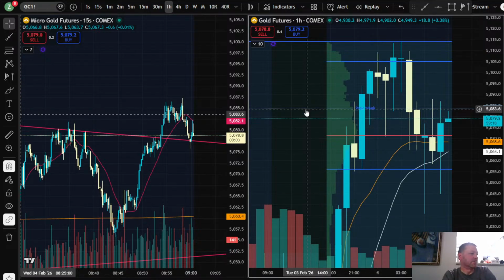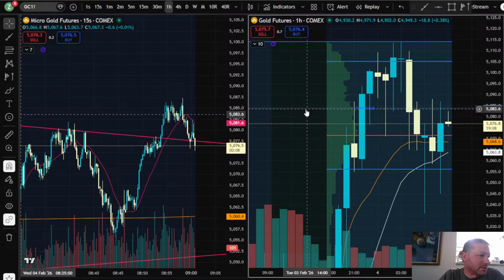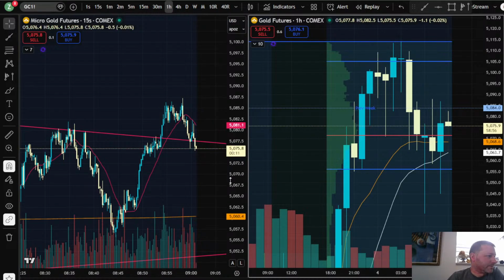That's my thoughts. I'm not taking the trade yet, but if we got in at 50.80, get out about 75. We're almost down there. We got a bottom wick. I don't know if we hit it. Didn't quite hit it. Might not be done yet. We do have a bottom wick now. I'd probably get out right there.